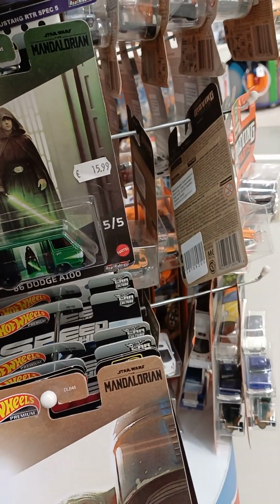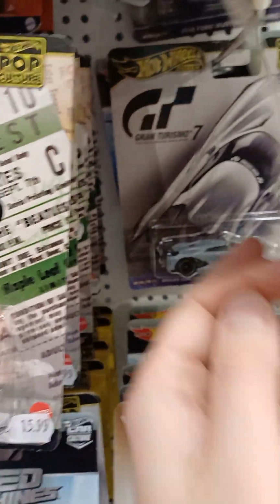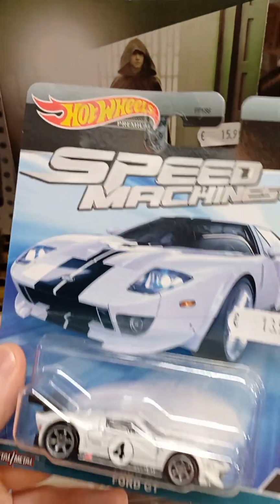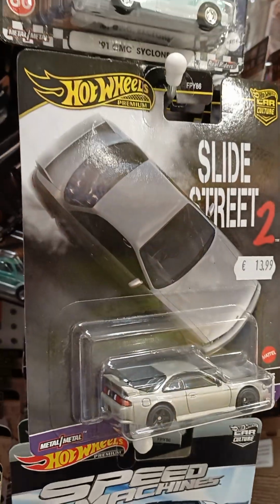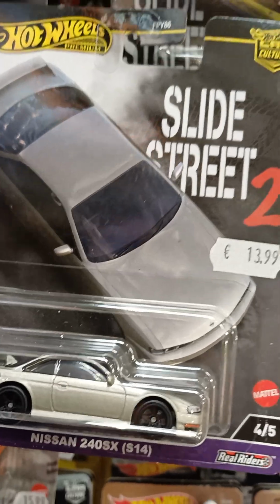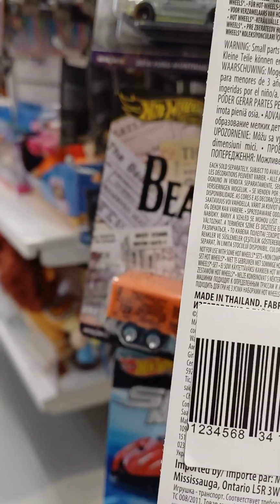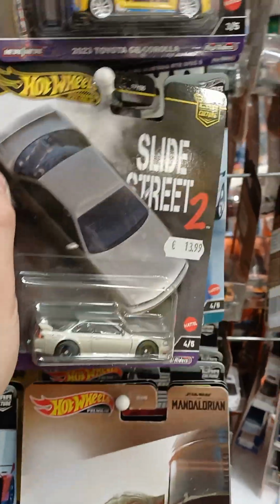And so let's go for another one. Another Star Wars. We got the Turismo, the Speed Machines. This is our new release, but it's an old one. Nissan 240 SX, 14 euros. I think it's a 2022 release, I don't know why they release old cars.